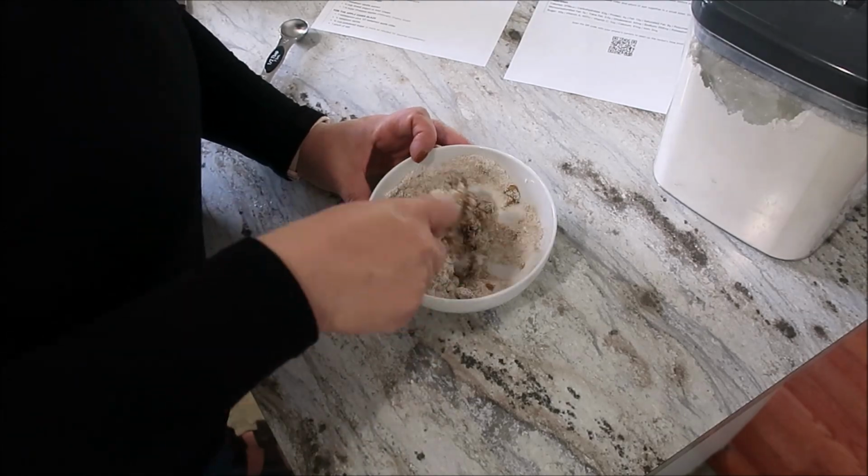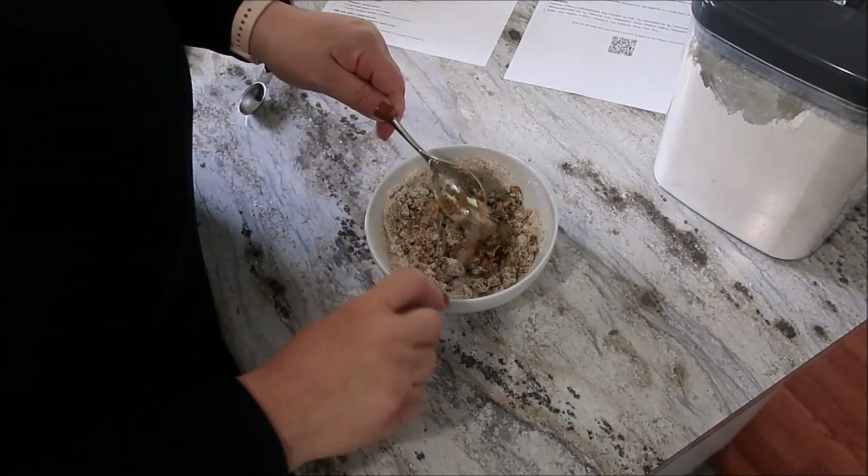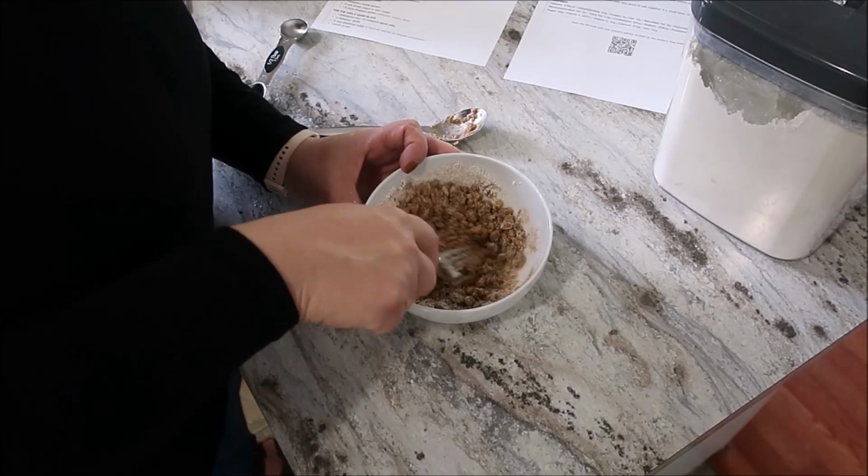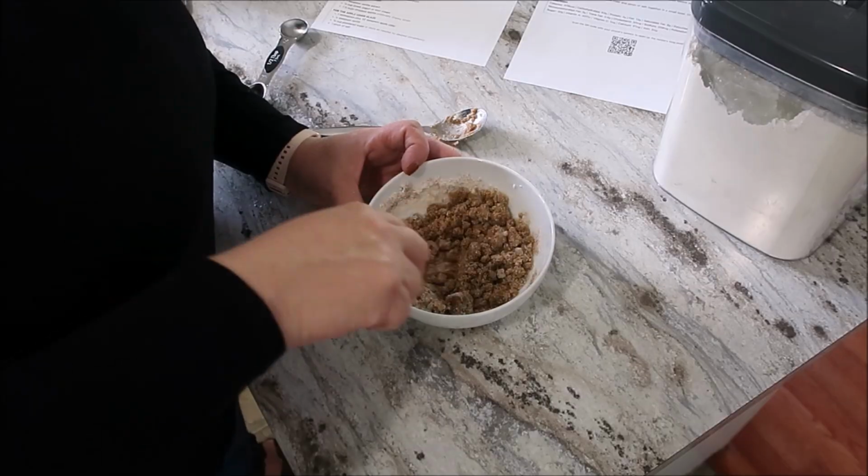It's just butter, flour, brown sugar, granulated sugar, and then a little bit of cinnamon. It just says to mix it all up and then put it in the refrigerator.